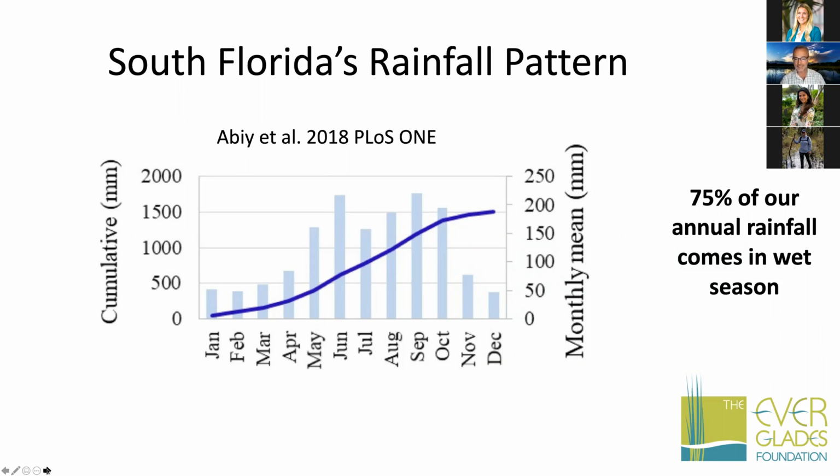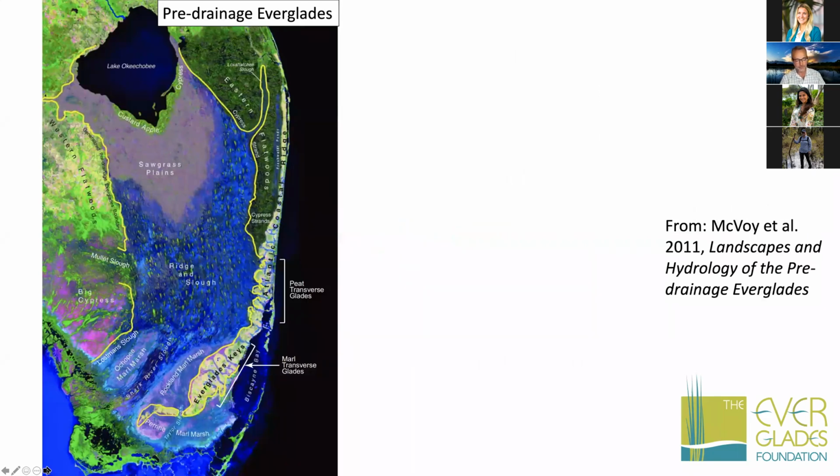What that means is that the other half of the year, we only get about 20 to 25% of our rainfall. And it's getting the Everglades through that rather sometimes dark period that is what Everglades restoration is about, because that's when it suffers most, during the dry season. And I'll talk about some examples of that.